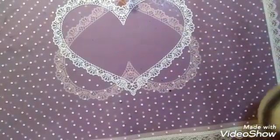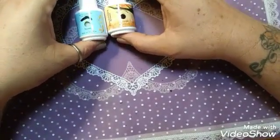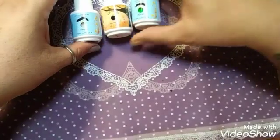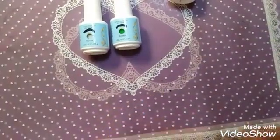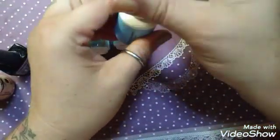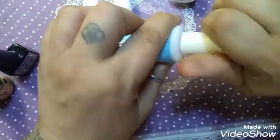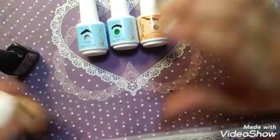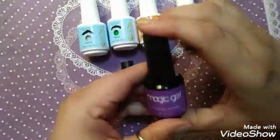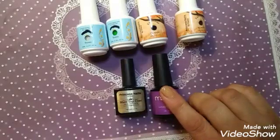Let me clean this mess up here. The ones in the blue are her neons, which this is my white. My lime green. I do have the pink somewhere. Oh, here it is. This is her pink. Beautiful. These are all neons. You can wear them over white, which brightens them. These are from the fall line. Her matte top coat. And her Magic Gel. This is, I think, $6 for the Magic Gel, American dollars.